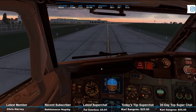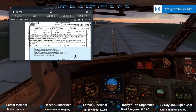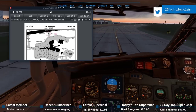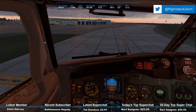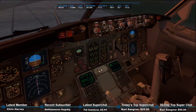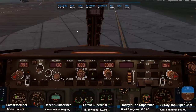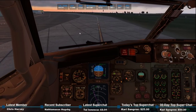You'd never have the thrust up that high. Right, anyway, he said stand 5. Let's have a look where that is. So it's going to be right there. Look, stand 5 just off the apron, so not too far to go. We'll get the APU cranked up. We'll do the rest of the cleanup as well. Get the trim set. That's about where we want it. Look, every time I'm turning, it's slowing right down.